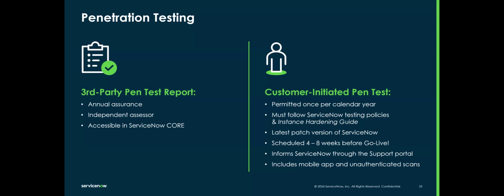And the scope of this testing includes unauthenticated scanning and assessments of our mobile app. More information is provided in the customer penetration testing policy, which again is available via the core compliance portal.